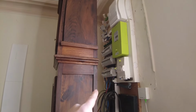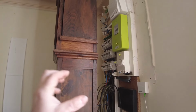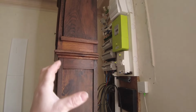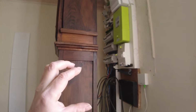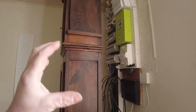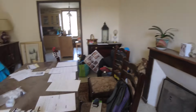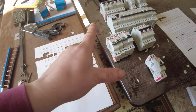We thought 33 trips would be plenty for the rest of the house, but we think we're going to end up with about 60 or 66 trips. Those trips are distributed across the three phases, and you need to balance those trips across each one of the phases. So what I'm doing is planning all of that and carefully labelling them all up.